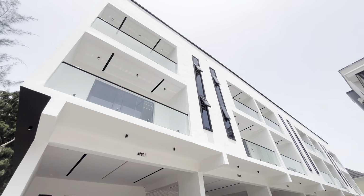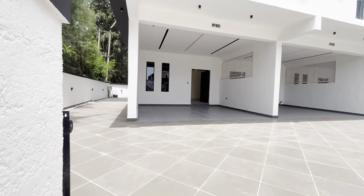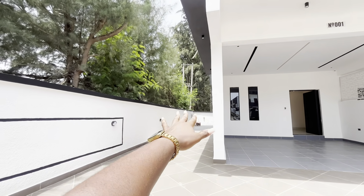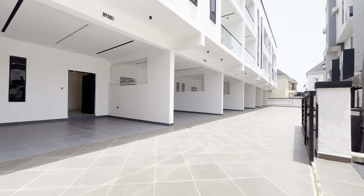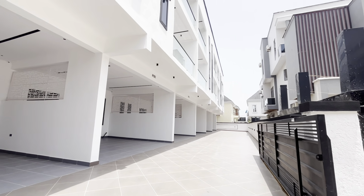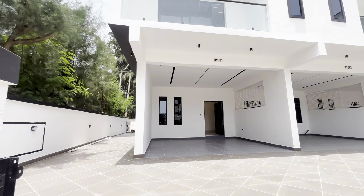So this is the 4-bedroom terrace house. You see that when you enter, there's quite some space here. The person that is going to buy this unit will enjoy a lot because you have access to this whole space here. So this is going to be the driveway for people who are going to get those units. In total, we have 6 units here, 6 units of 4-bedroom townhouse terrace duplex with a BQ.